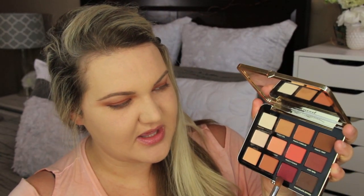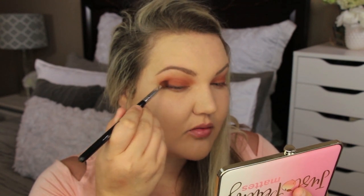I'm going to take this color in Just Ripe. This is more pinky red, this has a little bit more brown to it, brown burgundy. And I'm just going to stamp that right here on the outer portion.